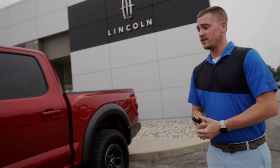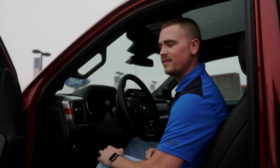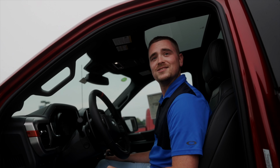If you want to move into the interior of the vehicle, I can show you a few things here. They have the memory seating. That's obviously a big one. A lot of people like that. When you start it up, obviously it has a little bit of a roar to it.